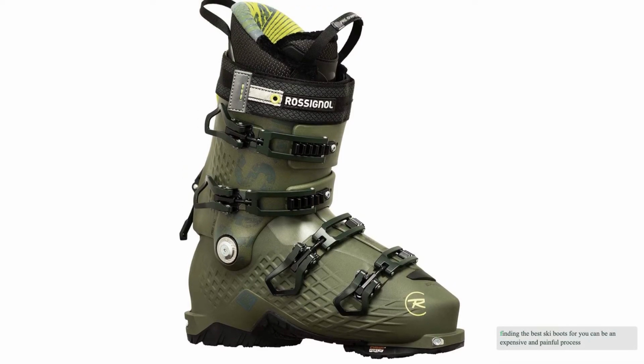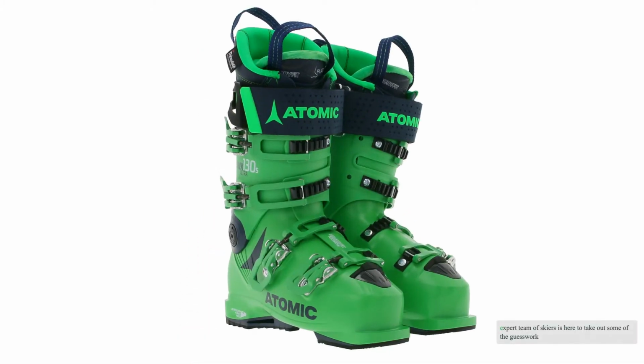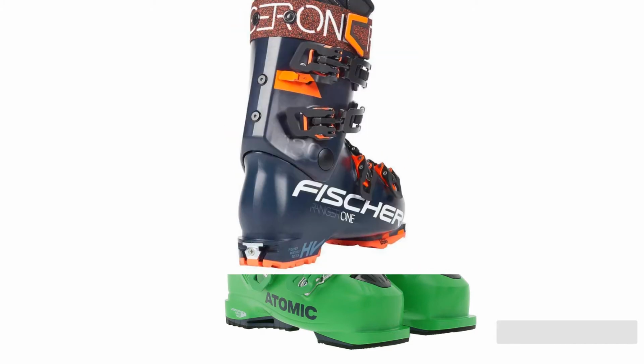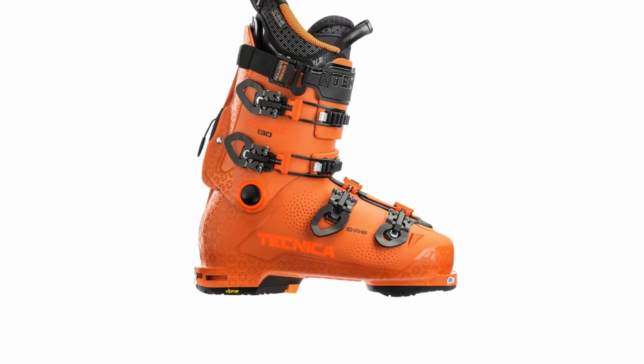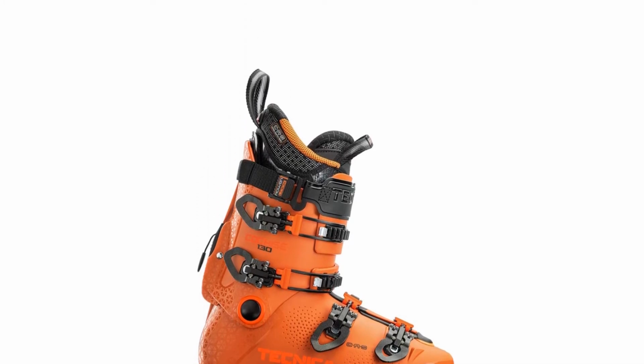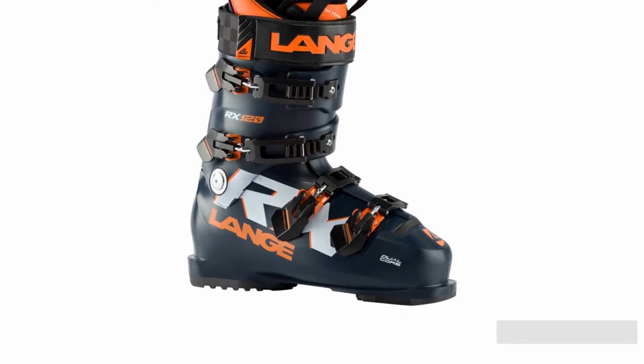Finding the best ski boots for you can be an expensive and painful process, but our expert team of skiers is here to take out some of the guesswork. For the past 6 years, we've tested 22 different models, comparing them side by side, and evaluating them in essential metrics like performance, comfort, and warmth.